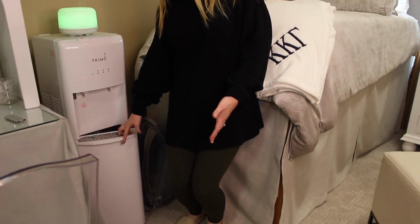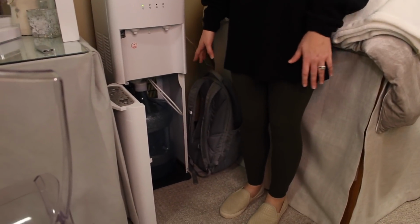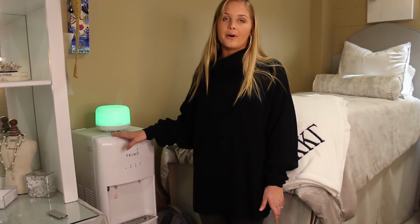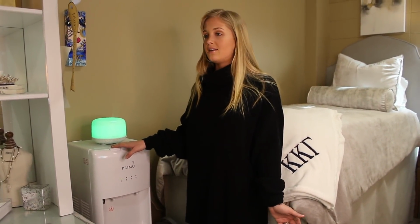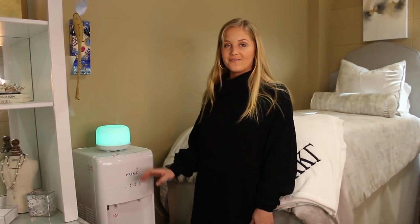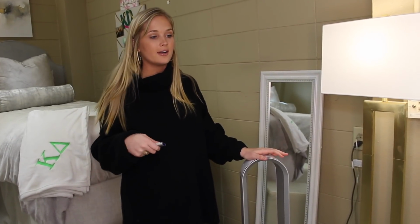The water goes under here, just in a big water jug, and you can get these from Home Depot. And if you want cold water, you push the cold button. And if you want hot water for mac and cheese, tea, or anything just basically hot, all you do is just push the red button, and it's really convenient. It usually gets really cold or really hot in your dorm room.